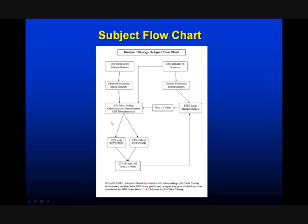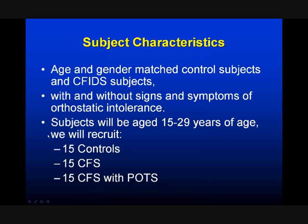One of the things that we do, and I'll talk more about it, is we do tilt table testing, which allows us to impose an orthostatic challenge to see what the cardiovascular response is to that challenge. And I'll go on to talk a bit more about it, but what we basically do is we segregate our study population into those that have chronic fatigue syndrome with POTS, or NMH, neurally mediated hypotension, versus those patients with chronic fatigue without the orthostatic challenge.